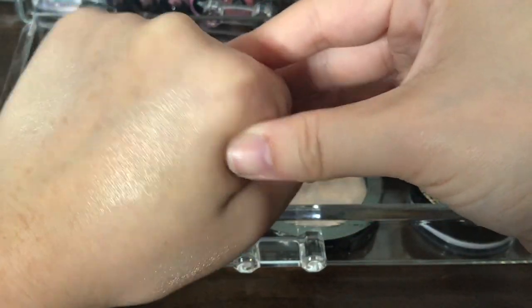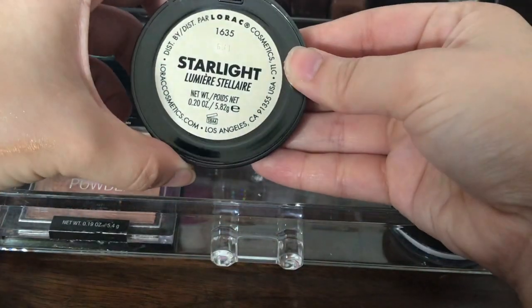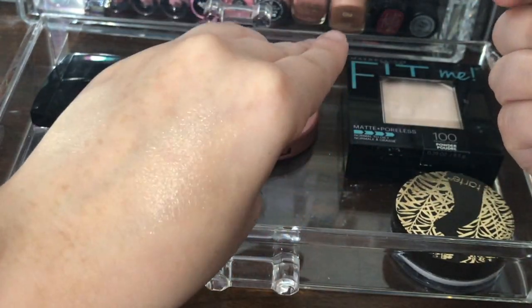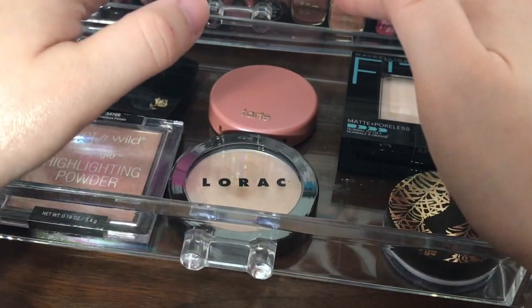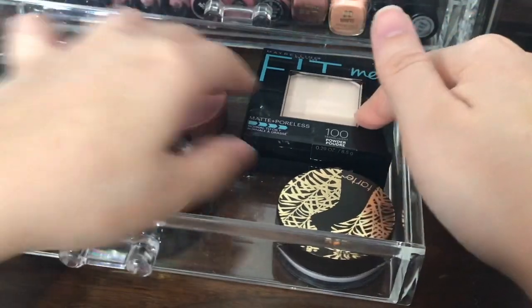It is gorgeous and super duper blinding for the drugstore. And then I have the Lorac Starlight highlighter, super duper wet looking as well, and that's this one right here. Oh my goodness, I love them so much. They show up a lot better if you spray your face first and then put on the highlighter. Like, amazing.